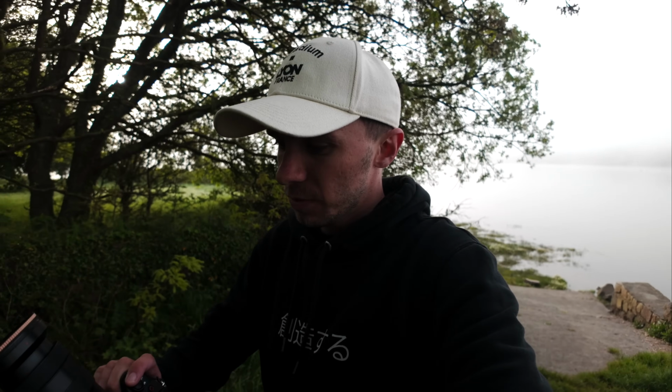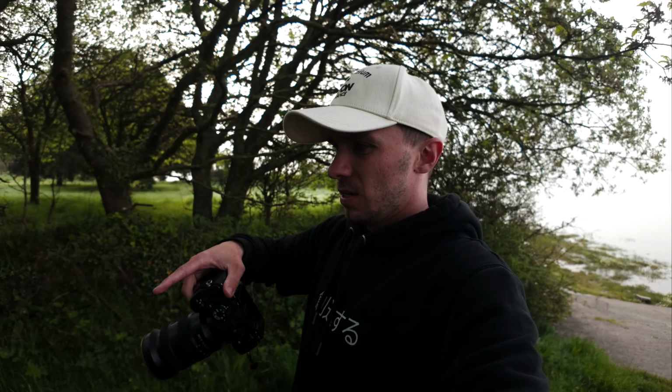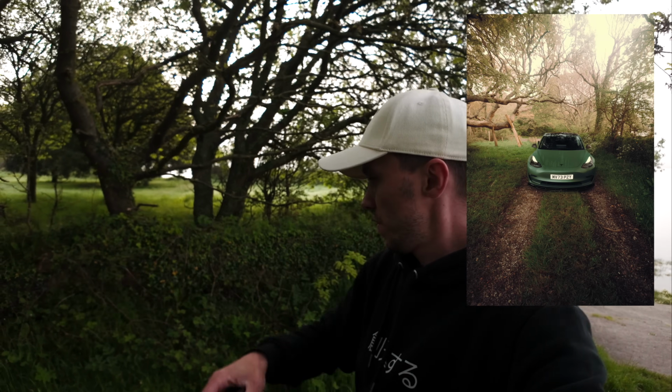So I'm going to start at 16. I'm going to get a shot just kind of here, nice and wide, like so. It's quite a nice frame. And then I always look for things I can shoot through or shoot past, because I want to create a bit of depth to the image.